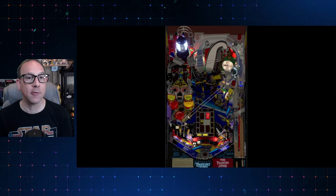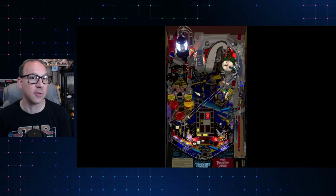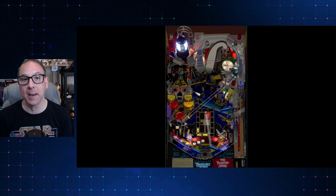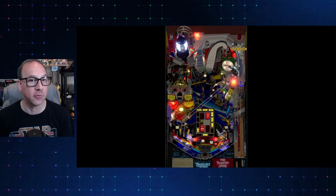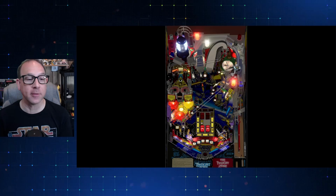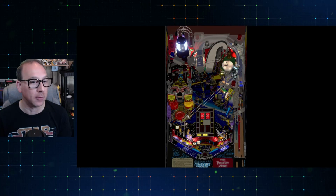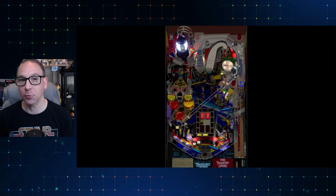Now, I will tell you that I have seen a few people post videos and reviews on this, and the consensus seems to be that this is one of the better tables released from Zen. Similar to the Star Trek Next Generation, some people have felt that the graphics were a little bit downgraded, but maybe not quite as bad as that table, but still people do seem to be enjoying it.